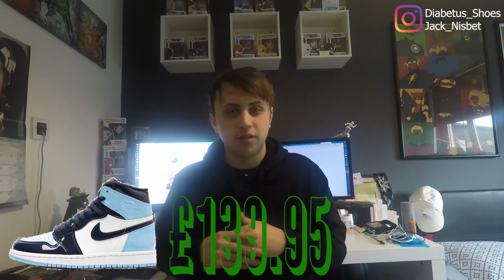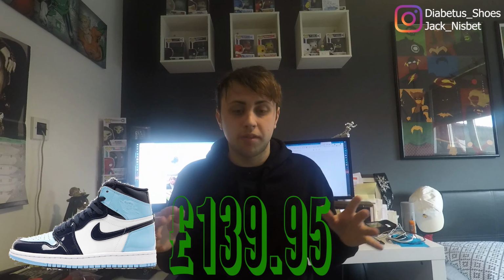The Air Jordan 1 Women's Chill Blue, which is here. The colourway is based on the silhouette that was started in 1985, honouring Michael Jordan's beginnings at North Carolina. The upper is flooded in patent leather, and the chill blue colourway comes from a twist on North Carolina blue. This shoe was released on February 14th for $139.95, released in the UK. Not a bad price for a pair of insane shoes.